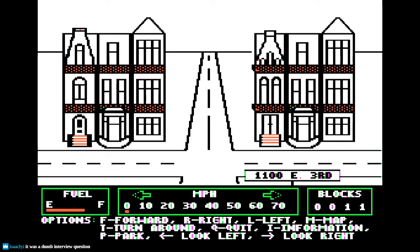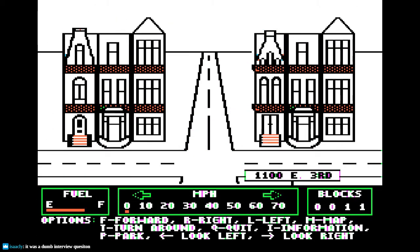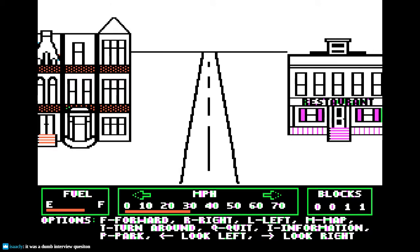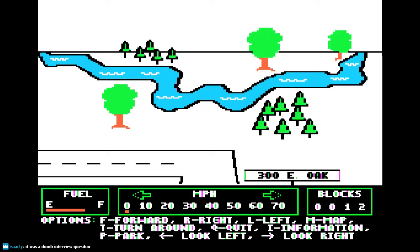Beats me, but we're now at Fig and Third, and we're gonna need to get to Plum and whatever it is down there. Thankfully, we can do a right turn here. Narrowly avoiding getting hit by the compass. So we're gonna turn right. No, we're gonna use our turn signal. Some meta tech there. Oh man, we missed the restaurant. All right, I want to go forward into the lake or river. No, ford the river. Okay, fine. Let me make a left.